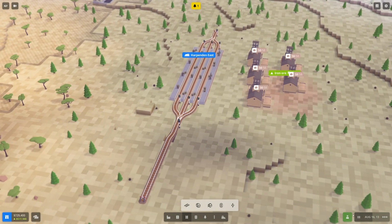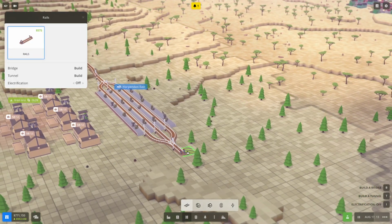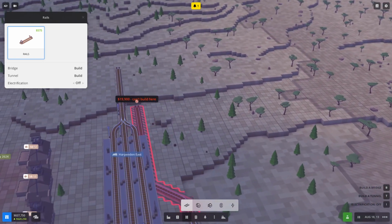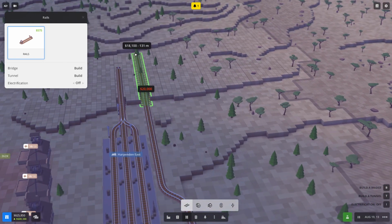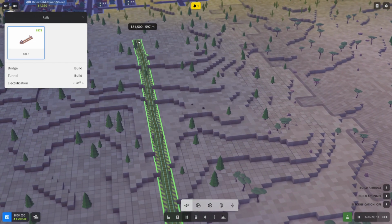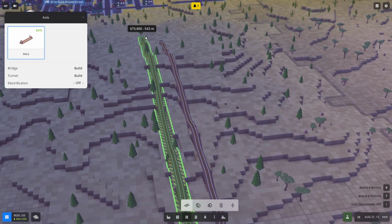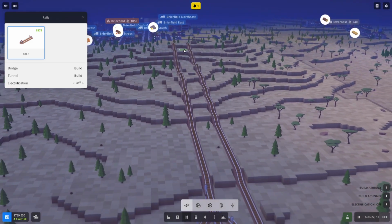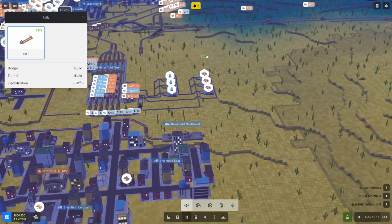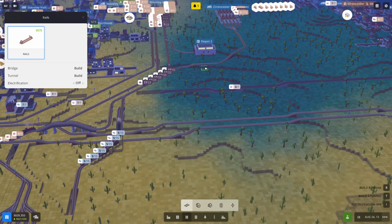All right, so I'm not doing any research on purpose at the moment, although we will restart the research projects in just a moment. Oh, this is perhaps going to be a little bit messy now that I think about it, because there is a town right there. Briarfield is right over there. And I kind of want to get over to here.